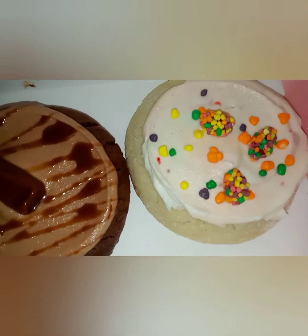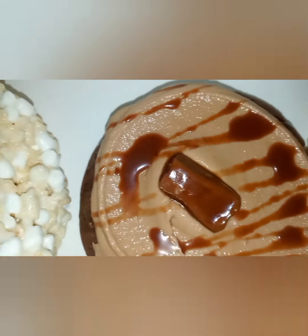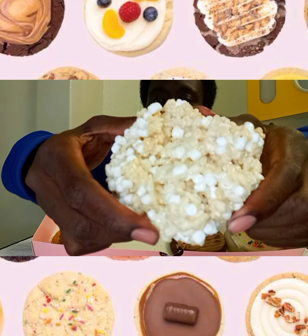Okay, these are the ones I have. So, which one am I going to try first? I think I'm going to go with this bad boy right here. Egg white crispy cookies with marshmallow butter and vanilla.